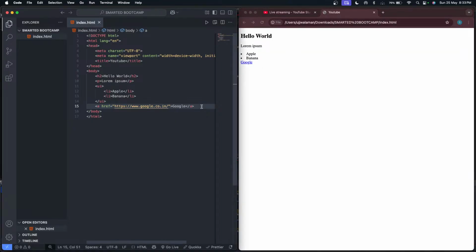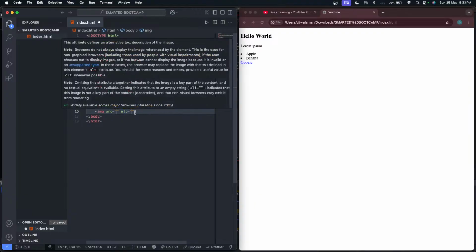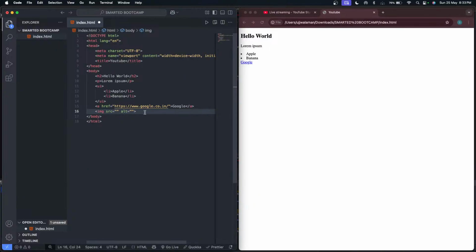Next up, after anchor, I want to spend some time on the image tag. So you can again write img and hit tab to complete the entire thing. Now this has two parts, a source part and an alt attribute. And one important thing to notice here is we don't have a closing tag. So these are called self-closing elements. As the word tells you, it does not have a closing tag, it self-closes itself.